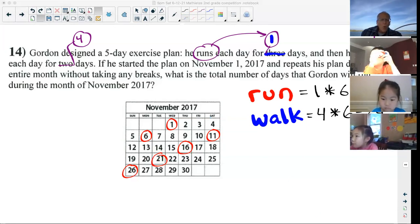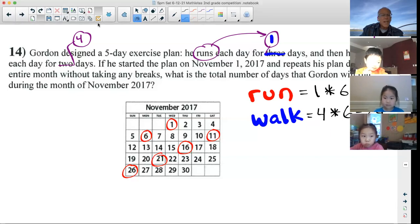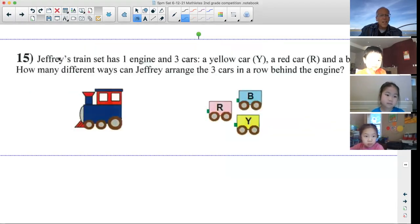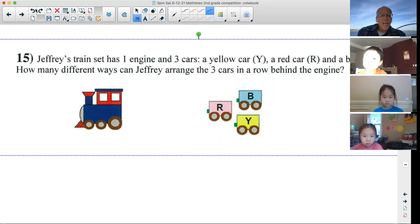And we'll come back and do more problems like this because they are really, really important. All right, the next one is, I think, kind of fun. And it has to do with trains. So Jeffrey has a train set that has one engine and three cars. Now the cars are colored yellow, red, and blue. How many different ways can Jeffrey arrange the three cars in a row behind the engine?